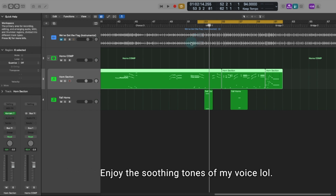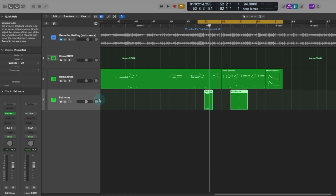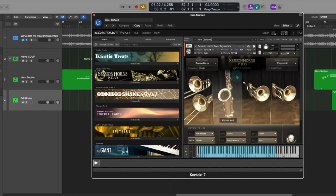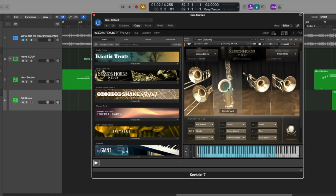All right. So here I've got Session Horns Pro, and here I actually still have an instance of the basic Session Horns, and I'll talk about why I needed that. I was actually surprised that I needed it, but I needed that. But here is the thing. So let's pull up Session Horns Pro, and here are 2 of the main reasons why I wanted to switch to Session Horns Pro. So first of all, I have the ability here in Session Horns Pro to just have access to more horns. All right.